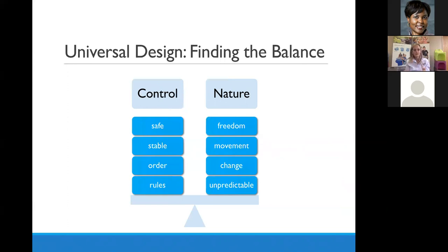But we know that that has changed and shifted, and that's what we think of in the 21st century, that we're designing innovative thinkers who can collaborate, who can handle their emotions, who have a high level of emotional intelligence. But how do we do that? Part of that is providing a natural environment that allows freedom and movement and change and unpredictability. But how do we find that balance? Because we still need some control in the classroom, and I believe we also have to be very sensitive to different teaching styles. So not only are we working with different student and learning styles, but we have different teaching styles. So how do we find that balance?